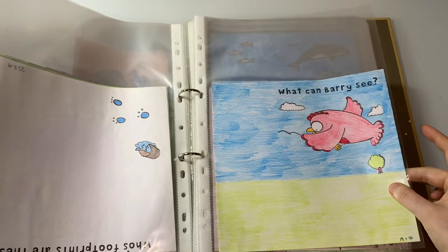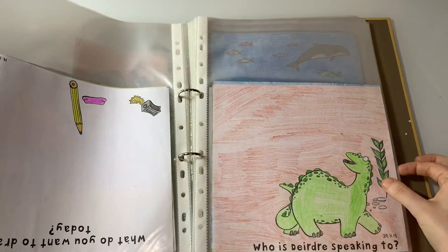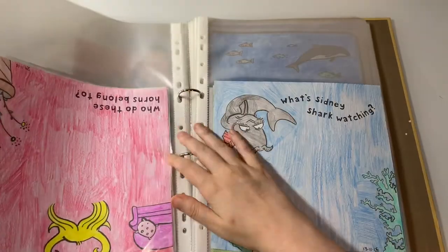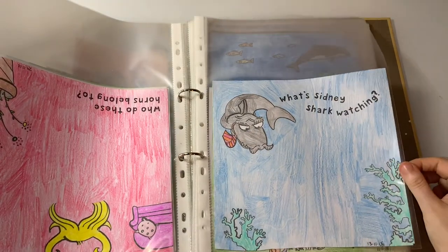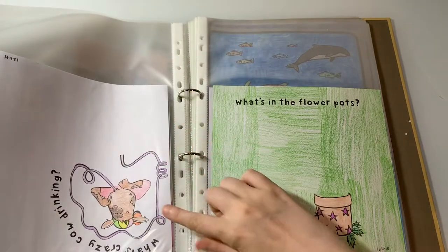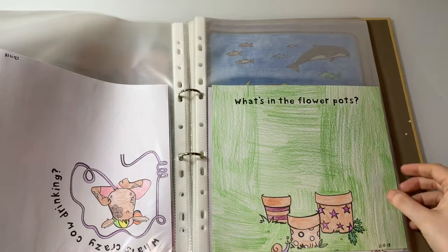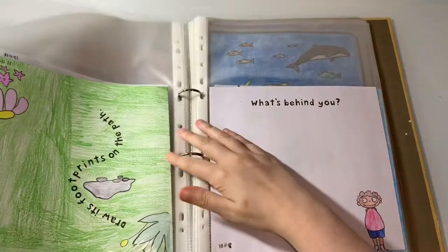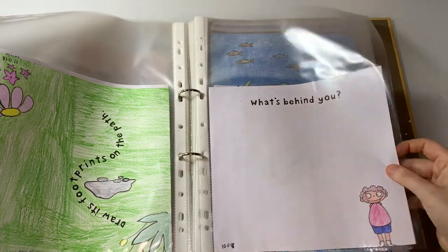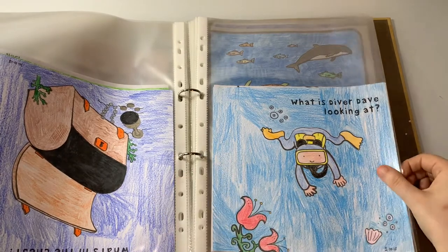This one I did in January 2020. Did this one in January 2020. Did this one in November 2018. Did that one in November 2018. Did this one in November 2018. Did this one in November 2018. Also did this one in November 2018. This one in November 2018. Did that one in November 2018. Did this one in November 2018.